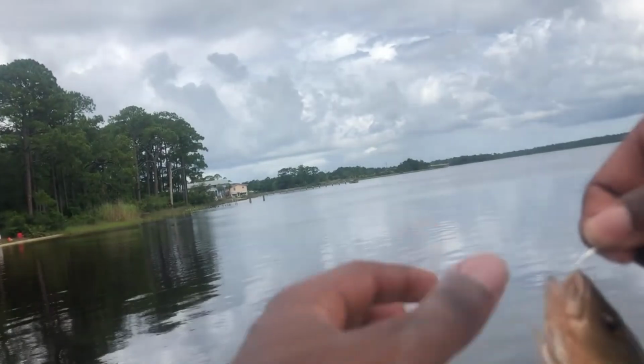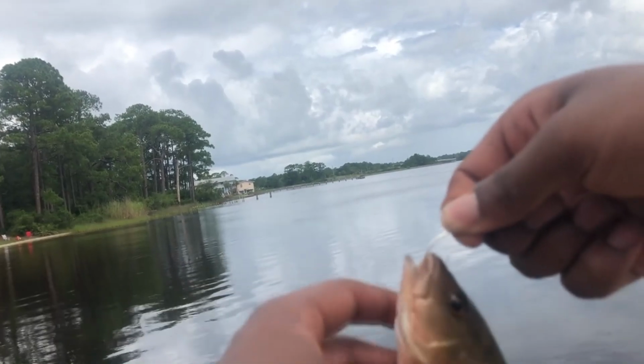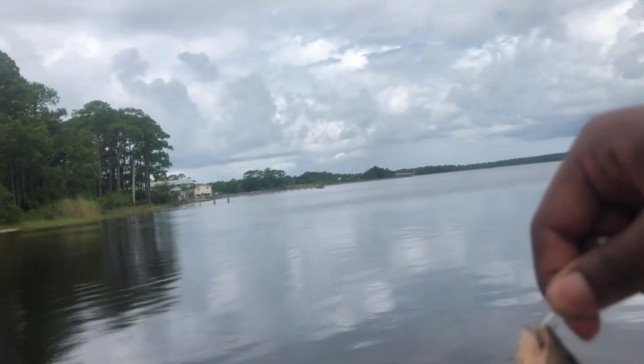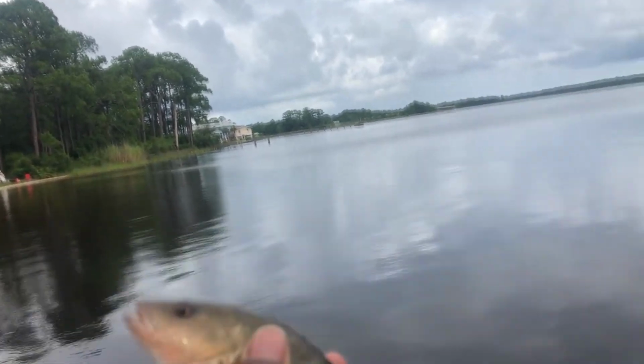I just got spined by a pinfish earlier too. I was bleeding a little bit, but I'm good. Wiggle. Get that last wiggle out. When I grab him, he gonna wiggle. What I told you. Mangrove, he's going back in.